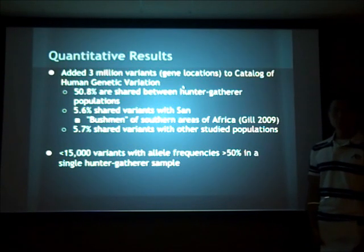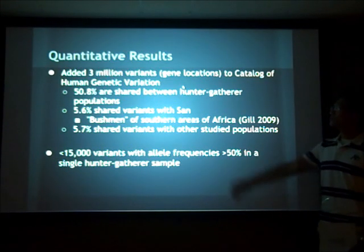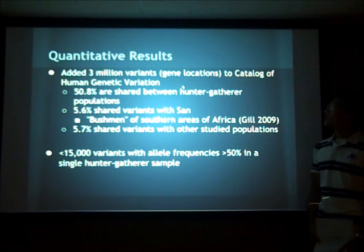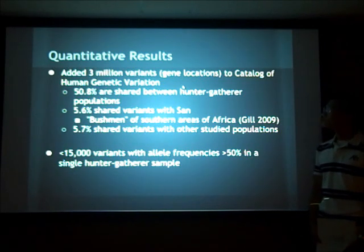After extensive data collection, Dr. LaChance's team added over 3 million variants to the catalog of human genetic variation. These variants are gene locations that have multiple alleles that have not previously been known to mankind. 50.8% are shared between hunter-gatherer populations. So these are variations that might have been solely important to hunter-gatherer populations and not to agricultural populations, because they were not expressed in anything we have cataloged before.